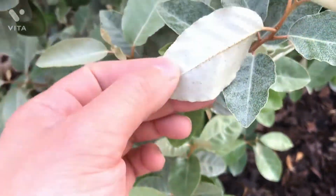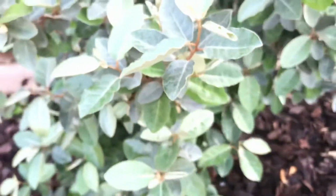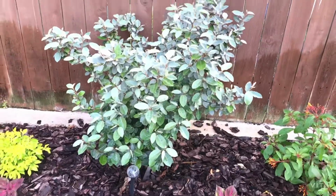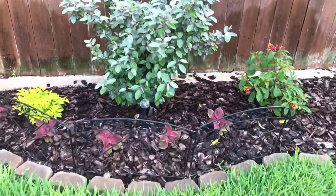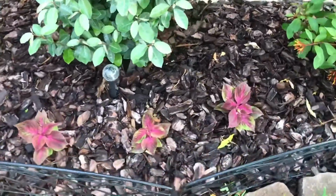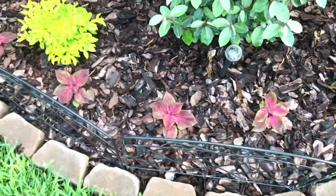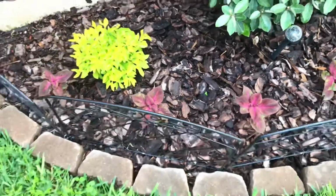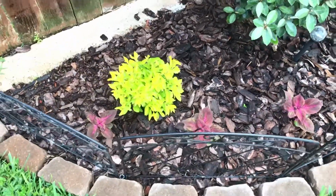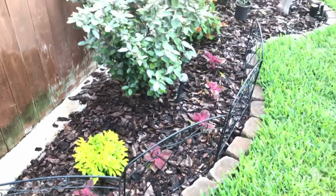The silverberry, this one's really cool. This one's kind of new to me also. Has those polka dots in the back of the leaves, and it has that silvery bluish kind of color. It adds winter interest as well. I'm kind of waiting for the winter time so that I can use it to make a wreath or something, because it has that sort of Christmassy kind of look to it.